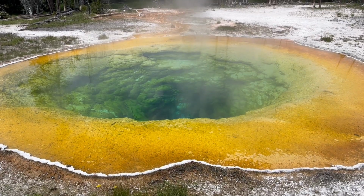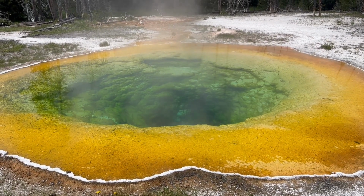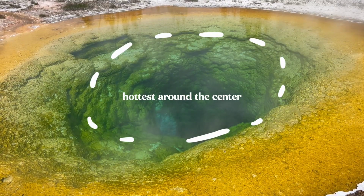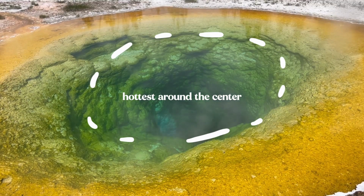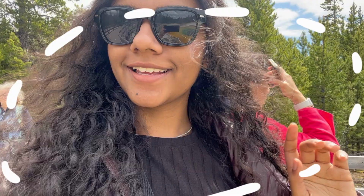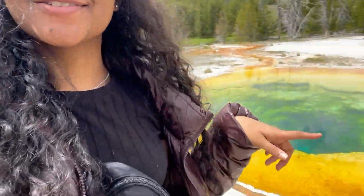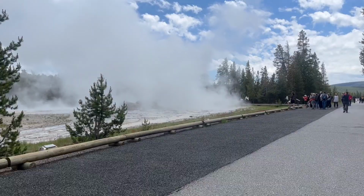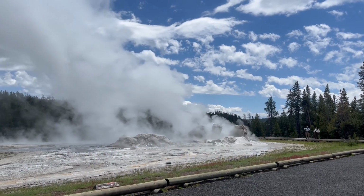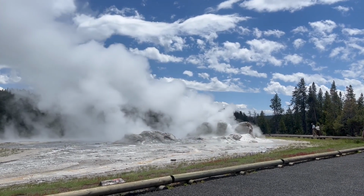Finally, we made it to Morning Glory Pool, and as you can see, it did not disappoint. The pool is hottest towards the center where it's the closest to Earth's heat source, but cooler around the edges where it's the furthest away. The walk here was so worth it. Now we're heading back to the start, but first we have to see another active geyser.